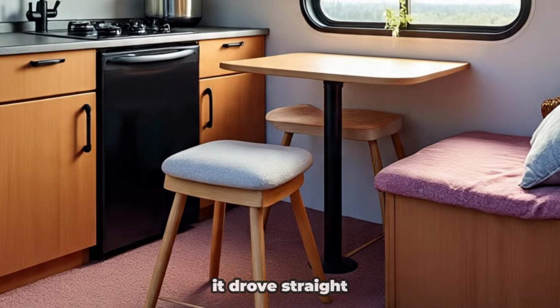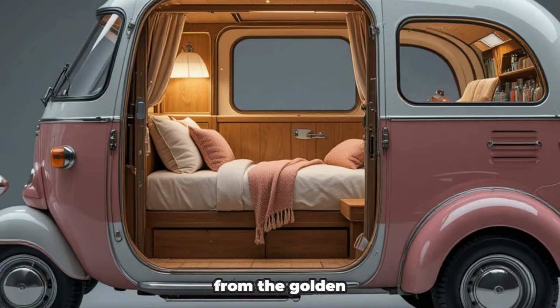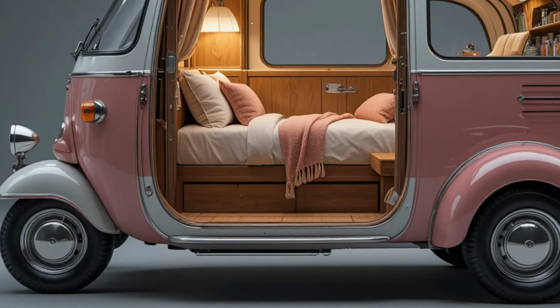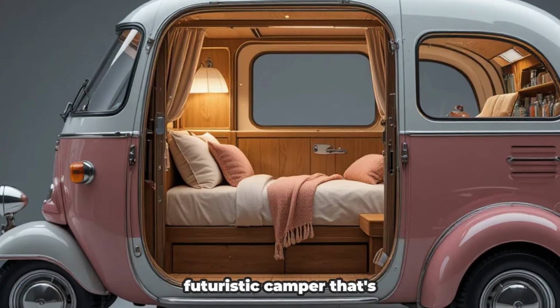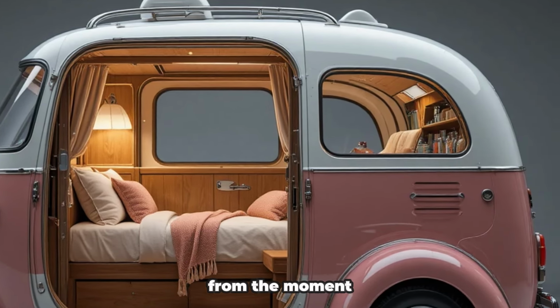Imagine a camper so advanced, it feels like it drove straight out of the future, yet somehow, it still whispers nostalgia from the golden age of travel. This is no ordinary RV. This is the revolutionary futuristic camper that's changing everything you thought you knew about life on the road.